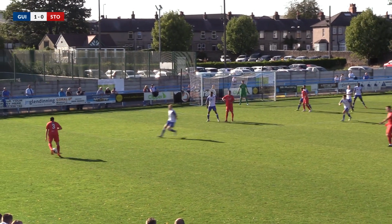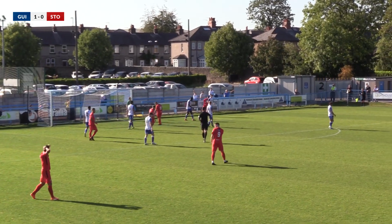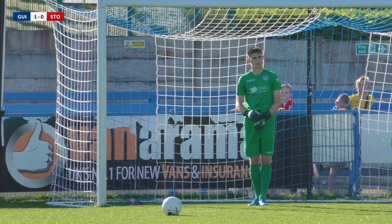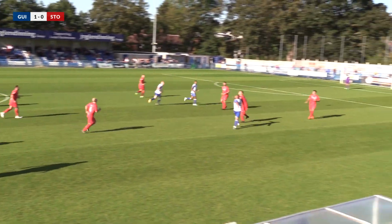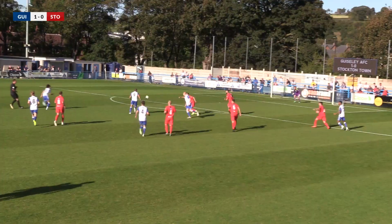Sign him up. Now moved down to that left-hand side. The cross comes in, looking for Hayes again. The ball goes behind for a Stockton Town corner. In this FA Cup second qualifying round. And this is the 5th game that Stockton Town have played in their FA Cup run this season, having started in the extra preliminary rounds.